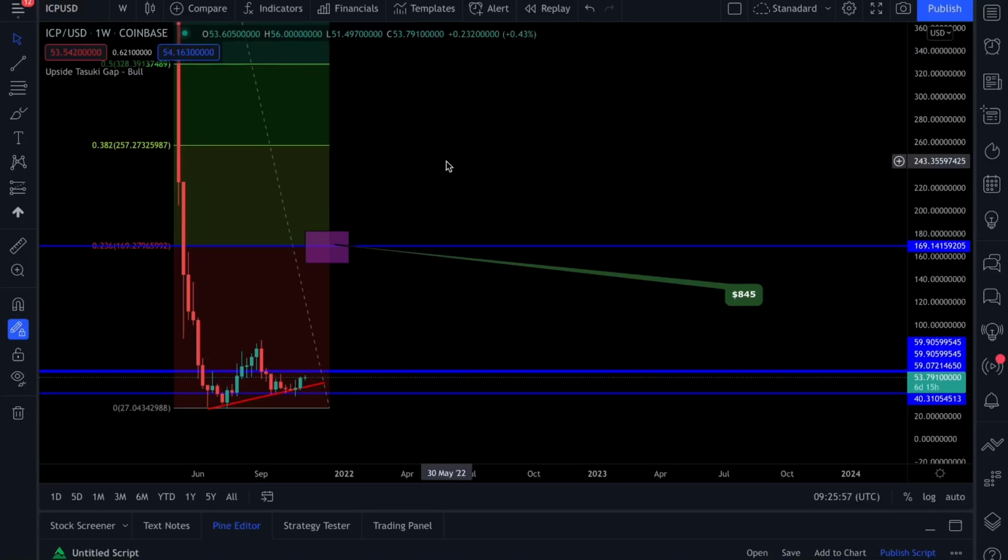ICP is about to explode. For those of you that have been following our ICP journey so far, this is likely to be one of the biggest spot trade opportunities within these last 2 months of the year, and that's why we're so bullish on this project at the moment.